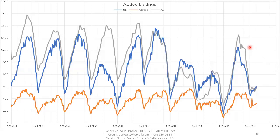This is looking at the 3 counties that make up Silicon Valley. So now instead of looking at them all in a blender, we're looking at them individually. You can see that Alameda County and Santa Clara County are right on top of one another, with San Mateo County being a smaller county, being lower down on the volume. But the real takeaway is Alameda County historically has been above Santa Clara County, and the fact that they're equal right now would probably indicate that Alameda County is a faster paced inventory. Any shortage in Santa Clara County is a greater shortage in Alameda County.